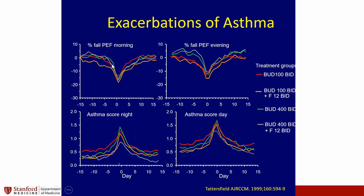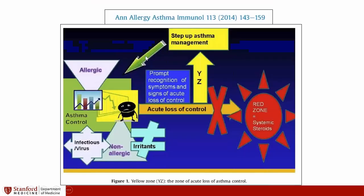And this same drop in AM peak flow is mirrored in the PM peak flow and is the opposite image of asthma nocturnal symptoms and daytime symptoms. So it's clear that there is a consistent pattern of worsening of asthma with a gradual slippery slope. That is what we hope to intervene in the yellow zone, and then a rapid drop that ends up in the red zone. And the point is, if we could arrest this gradual slope and make it more blunt and then go on, we might be able to do something good for these exacerbations. And that's the concept of the yellow zone, where there are many triggers, allergic, infectious, non-allergic irritants leading to loss of control. And if we did have good yellow zone strategies, then maybe we'll prevent worsening to the red zone.